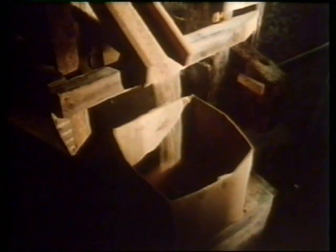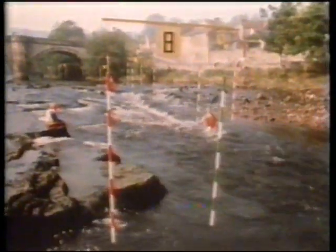Using gravity like this is easy. It's like canoeing downstream. The force is with you. But if you want to turn round and go the other way, you really have to work hard.